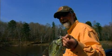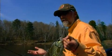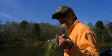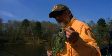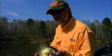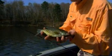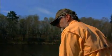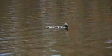Things are starting to hatch. A lot of different insects are starting to move out of the mud and the muck on the bottom and rise up and hatch. And when that's happening, if you start to see a lot of insects coming off the water, the bite dies, switch to a waxworm, something that imitates an insect. Sometimes a little leech will work better. But it's not always a minnow bite for crappies. Not always a minnow bite at all.